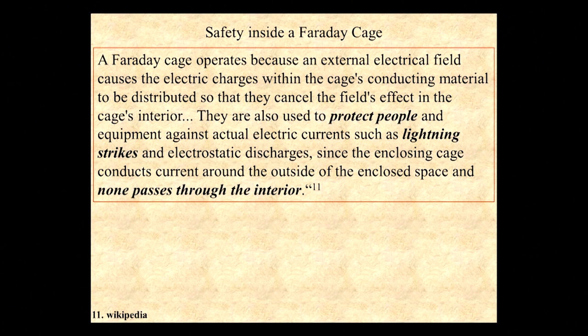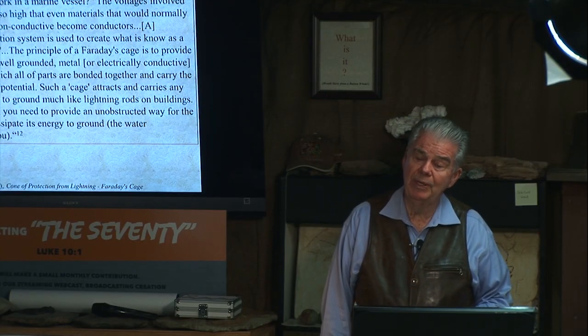Now, a Faraday cage operates because an external electrical field causes the electric charges within the cage's conducting material to be distributed so that they cancel the field's effect in the interior. They're also used to protect people and equipment against actual electric currents such as lightning strikes and electrostatic discharges, since the enclosing cage conducts current around the outside of the enclosed space and none passes through the interior. How would it work in a marine vessel?